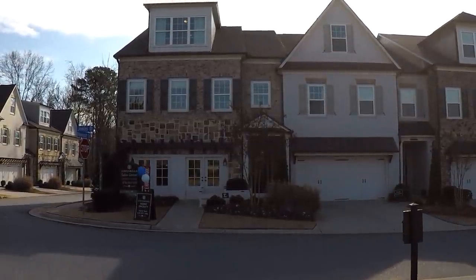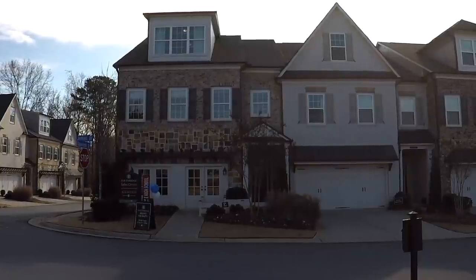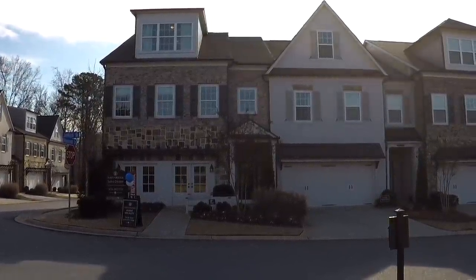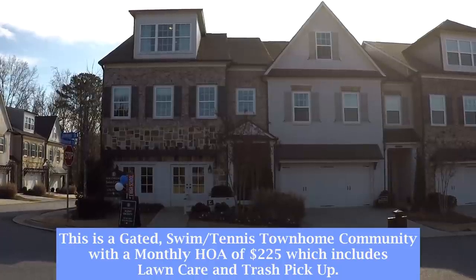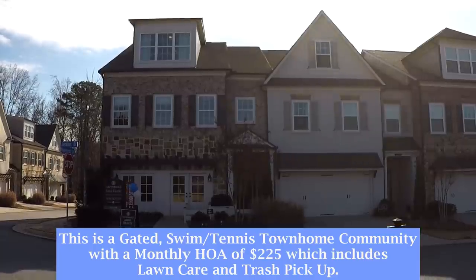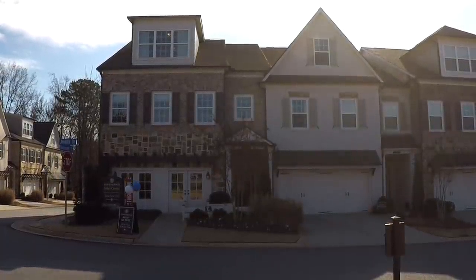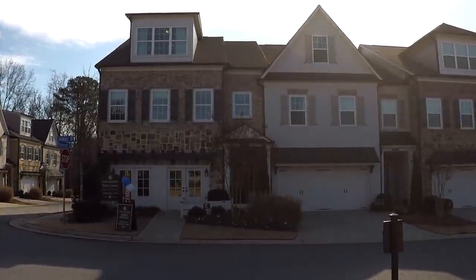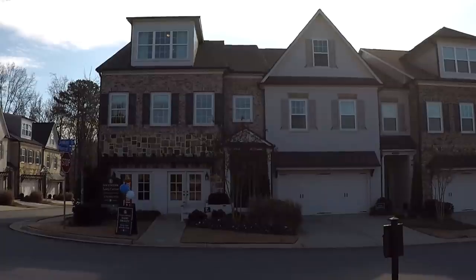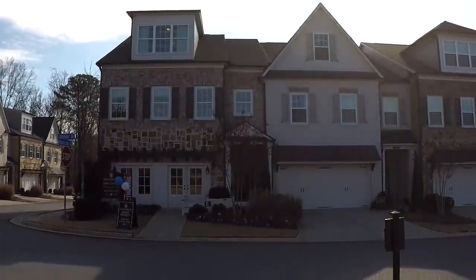And today I'm in Roswell, which is north of Atlanta, and I'm going to take in a tour of a decorated model home. We're in the Avon Ridge Townhome community. The builder is Edward Andrews Homes, and this is their Concord floor plan, which features 4 bedrooms, 3.5 baths, 2-car front entry garage. It has a built-in elevator. It is 3-story and approximately 3,400 square feet.